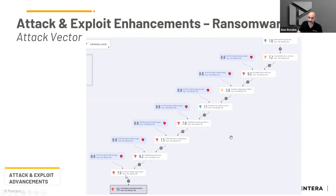Stopping backup services, emulating shadow copies deletion, all of these are indicators of compromise that can be measured and remediated. You can see there are vulnerabilities here, which naturally are remediated.